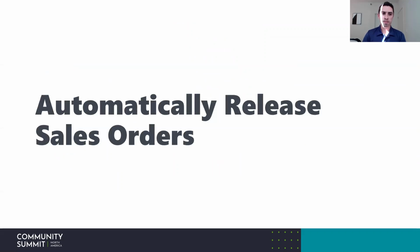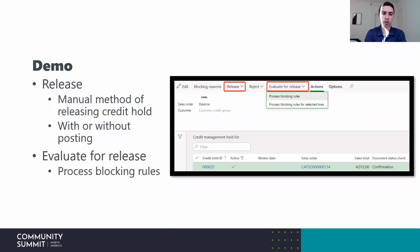And so the last part of the slides that we're going to go through is automatically releasing sales orders. We have a manual method of releasing a credit hold or evaluating for release. Basically, with the manual method, someone can go in with the credit management functionality and release a credit hold manually. The options then pop up to say with or without posting, which means that the documentation of that sales order confirmation would automatically be created or not.